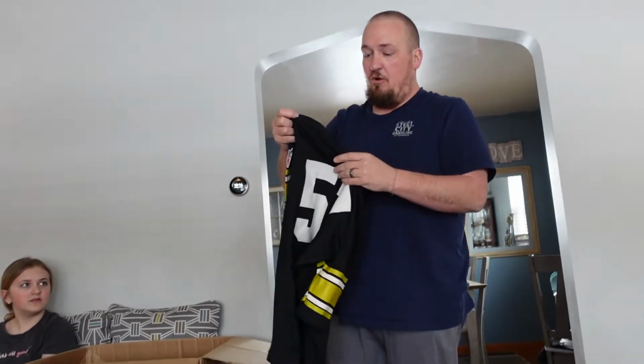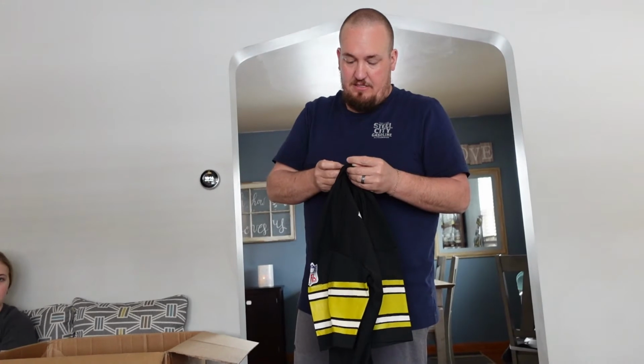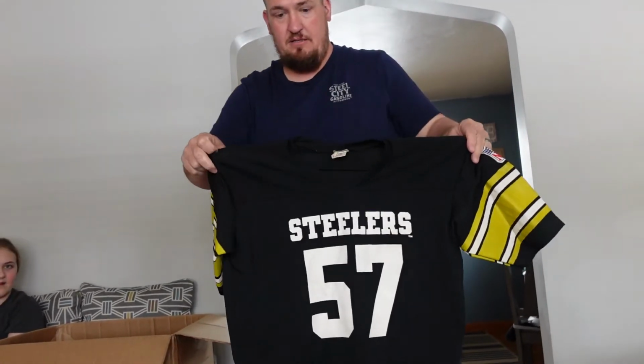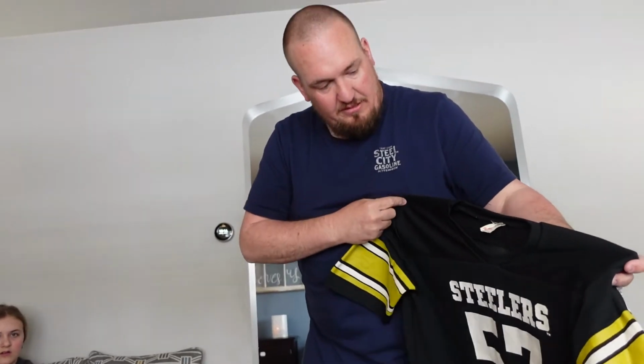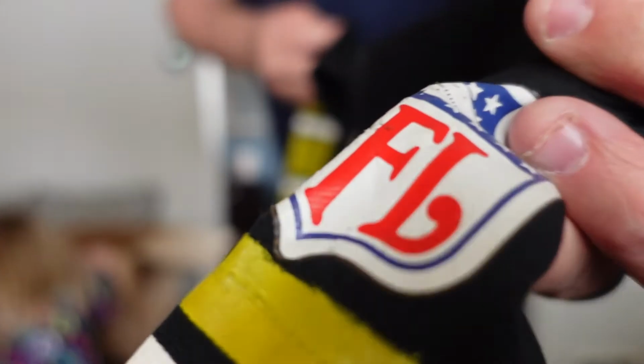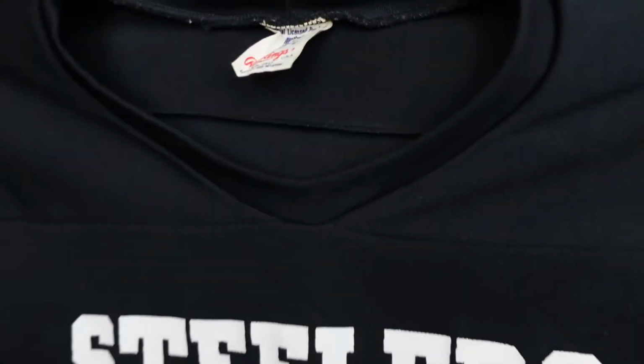Now, this is an old school Rawlings. Steelers jersey. Look at this thing. Who was 57? That's a good question. Hines? That's what I'm thinking. But that is an old school. Look at that. Did it focus? Yeah. Look at the tag on it.